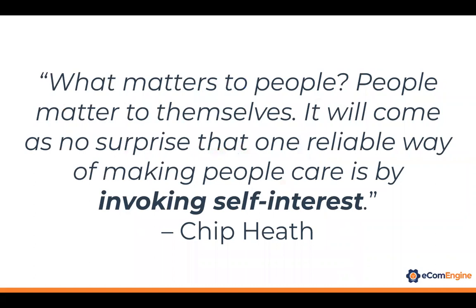So what matters to people? People matter to themselves. It will come as no surprise that one reliable way of making people care is by invoking self-interest.